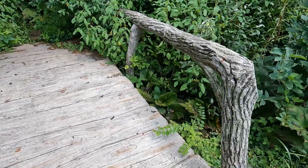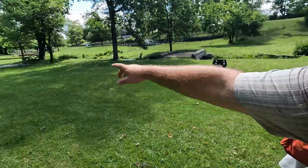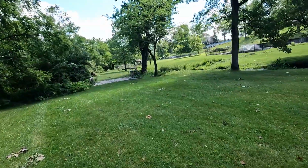But very interesting. And Cardozo and Corona actually learned from the head guy, Rodriguez, in Texas, the guy I guess that was the master of this art form. And you can see the bridges all along the creek. And we're about to cross another one.